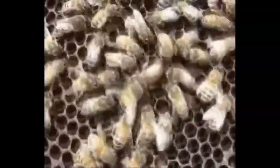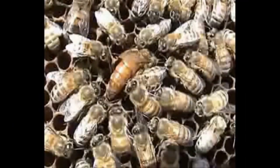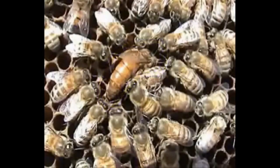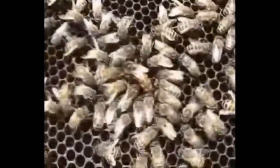This frame of comb is covered with workers. The very large bee is the queen. The colony only has one queen, but during the summer she lays thousands of eggs each day. The drones are larger than the workers. Can you see the drone on this frame?